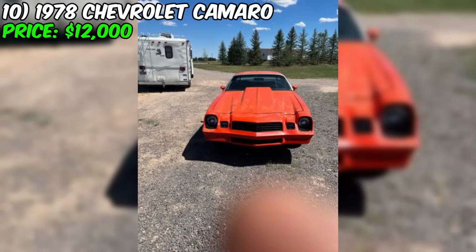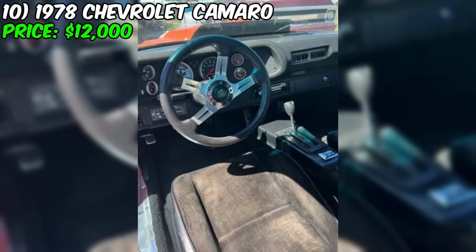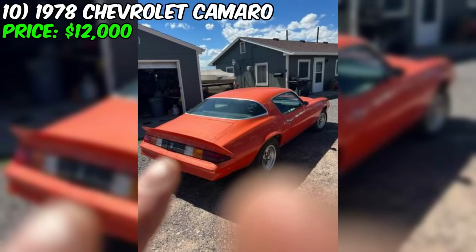adventure. 10. All right, folks, it's time to get excited because we've stumbled upon an absolute gem on Craigslist today. Feast your eyes on this stunning 1978 Chevrolet Camaro, a true embodiment of American muscle car history. And guess what? It can be yours for just $12,000. Now, I know what you might be thinking. A 45-year-old car? Is it even worth considering? Well, let me tell you, this Camaro is no ordinary senior citizen. The seller has gone above and beyond to ensure that this beauty is in pristine condition, and it shows.